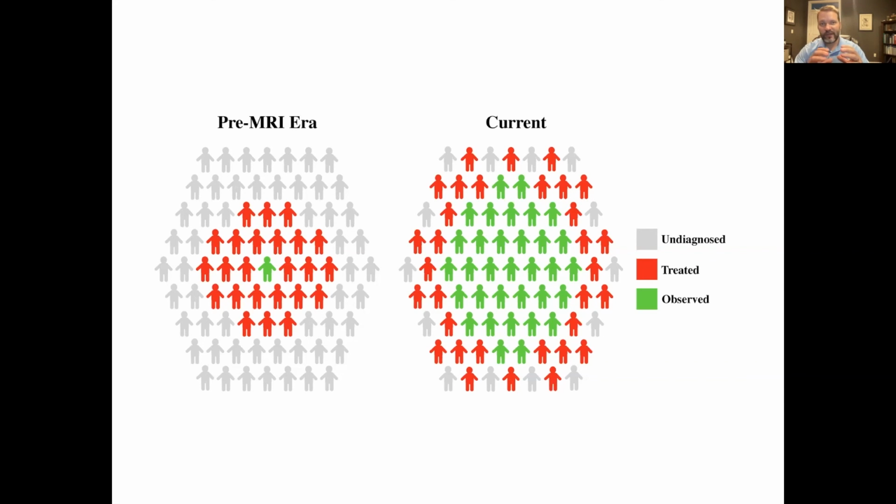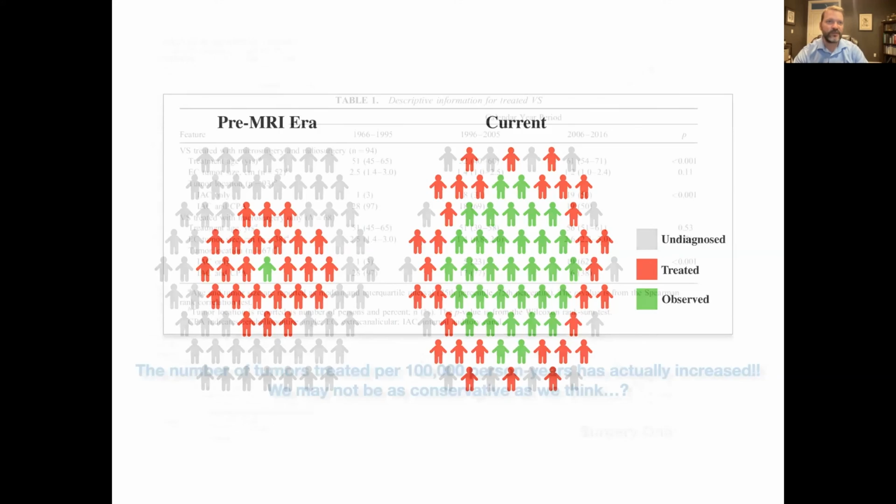So if you look at the pre-MRI, I love this slide because I think it really encapsulates some interesting evolvements in vestibular schwannoma management. If you look at this slide in the pre-MRI era, almost everybody was treated who had a known tumor, but there were many more people that had tumors that were not known about. If you look at the current era, we're probably detecting more. Well, we know we're detecting more. The incidence has increased 4-fold or 5-fold. There still are clearly some that are not diagnosed, undoubtedly, but we're observing more of them. But if you actually count the number of red dots in both of these, we're not any more conservative overall. It's an interesting paradox, and you have to think about it to understand it, but we're not really as conservative as we might like to say.